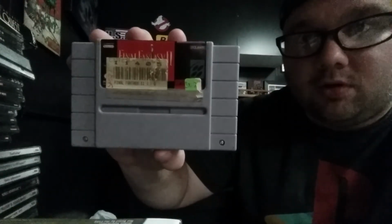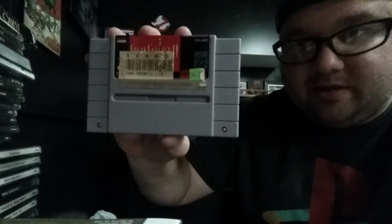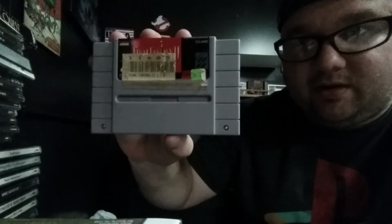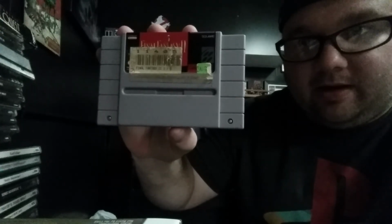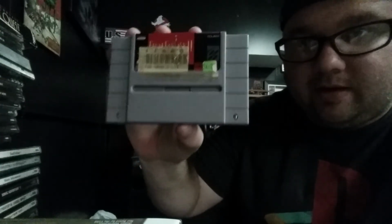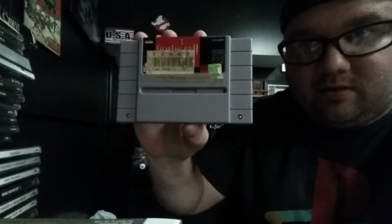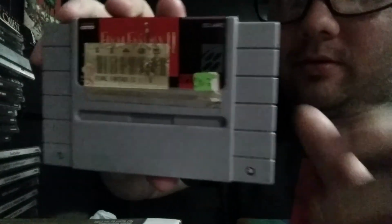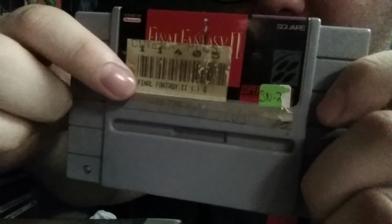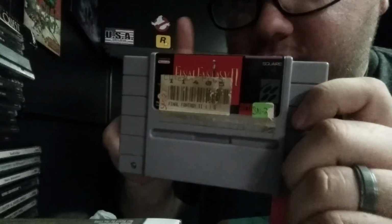It's Final Fantasy 2 on Super Nintendo. I played this before I played Final Fantasy 3, even Final Fantasy 1 on NES. Okay, and I played this before I played 7, 8, 9, 10, so on. Tactics, all that stuff. And you can tell here, it says Cinema Plus. They only had one cartridge of this.